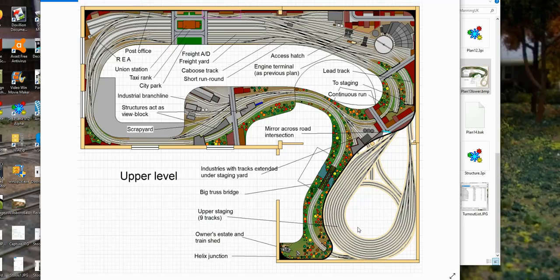Other than that, every part of the layout is easily accessible. Remember, we have an access opening here. It's just shown covered in buildings. That's plenty large enough. All he has to do is roll under the layout on his creeper to access the diesel shop, the roundhouse and turntable. Every other part of it is well within arm's reach from the front.